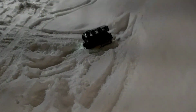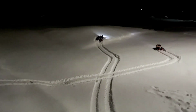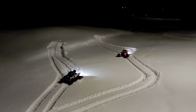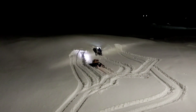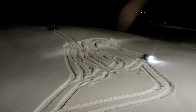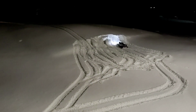Oh, where she goes. Oh, trying to climb up the powder wall. Oh, I think one more and I got it. Oh, I marked it. There we go. Oh, you made it up before me. That's not fair. Very slow and steady here.